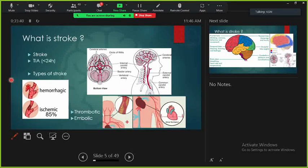Okay, right. And then types of stroke. There are two types of strokes: hemorrhagic or ischemic. Of the two, ischemic stroke is the commonest. About 80 to 85% of strokes are ischemic. Mainly the two causes of ischemic strokes are thrombotic or embolic. Thrombotic strokes are usually due to atherosclerosis affecting the major vessels supplying the brain: the anterior circulation, the carotids, intracarotids, common carotids, or the posterior circulation, the vertebral or vertebrobasilar circulation.